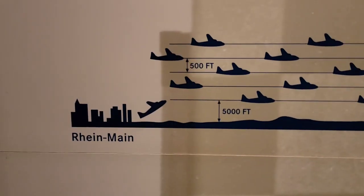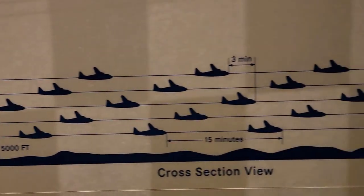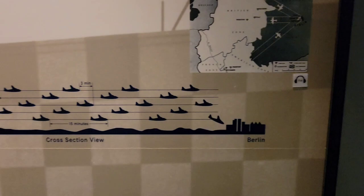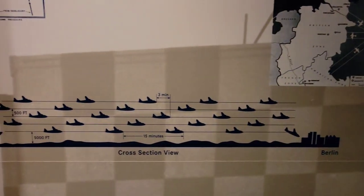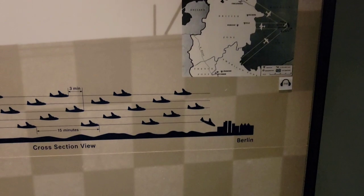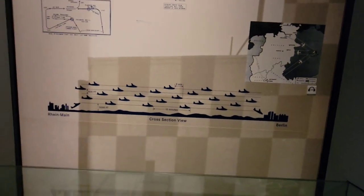This shows the Berlin airlift. I've been reading a lot about this and finding out a lot about how, when the Soviets started blockading West Berlin, they had an unbelievable logistical airlift that they were flying. I think they said like 1,000 planes a day would land in Berlin. If you don't know much about the Berlin airlift, you should look into it.